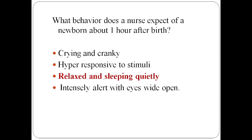What behavior does a nurse expect of a newborn about 1 hour after birth? The newborn will enter a sleep phase 30 minutes after birth. So the answer is relaxed and sleeping quietly.